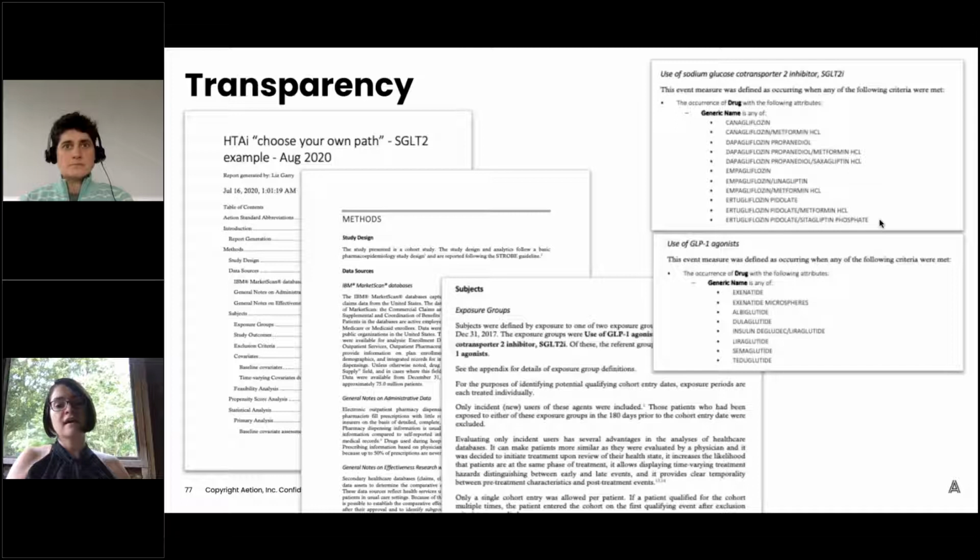And then lastly, it's important to know, especially using real world data, exactly how the key components were measured. And this links back to the table we were just talking about. So not just, oh yes, patients were receiving SGLT2s, it's really thinking about how you defined SGLT2 using the data source that you utilized. And so here you can see there's a list of generic names that were considered in the measure definition. Next slide.